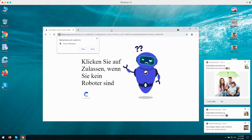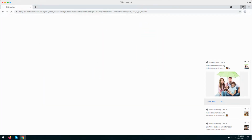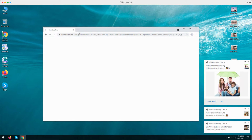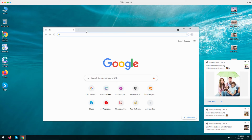The pop-up is presented as some human verification alert. It says that you need to click on allow if you are not a robot. But in reality, whenever people agree with this proposal and click on the allow button, they start experiencing a lot of problems. First, they may be forwarded to some other questionable content, plus they may start facing ads that will be displayed in the right bottom part of the Windows computer screen. So you should stay away from clicking on that allow button.